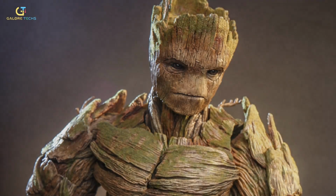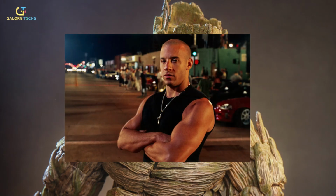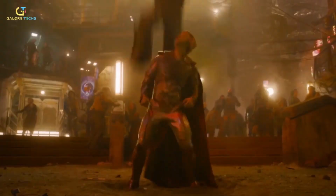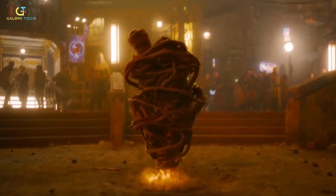Now, just like Rocket, another important character in the movie is Groot, voiced by Vin Diesel. And the MPC team initially used motion capture, which included James Gunn himself in a mocap suit.